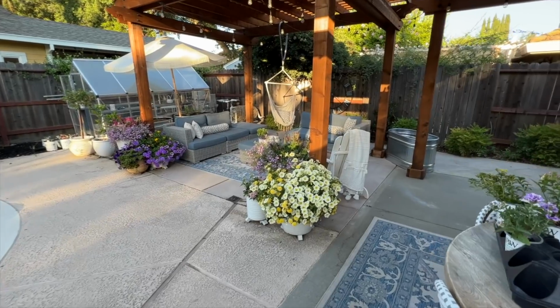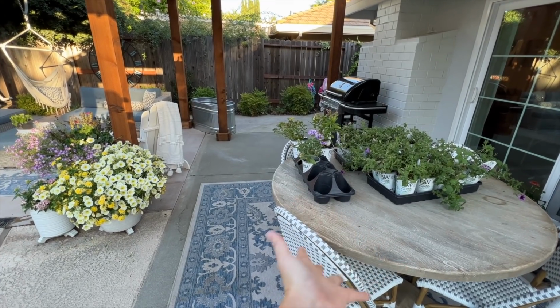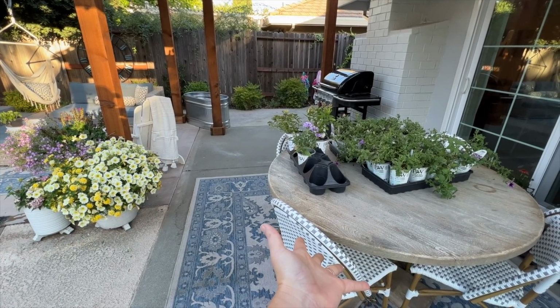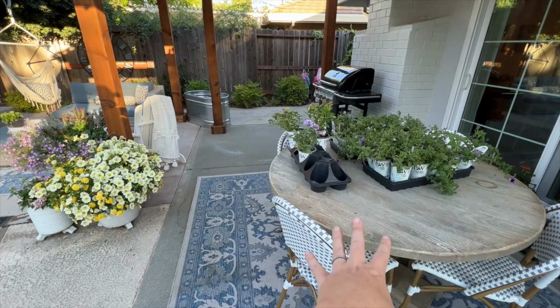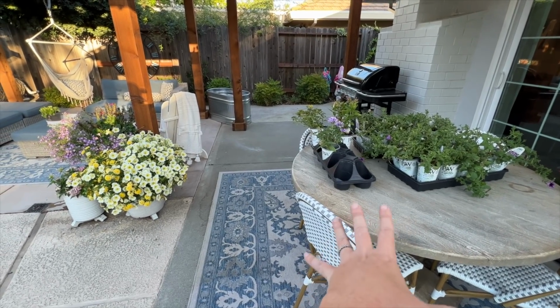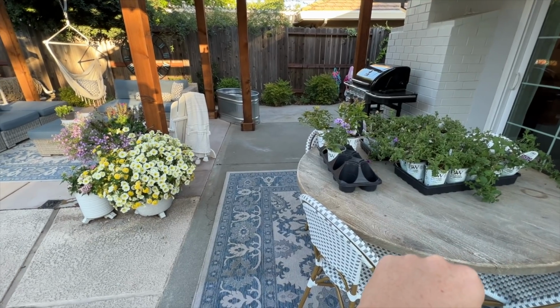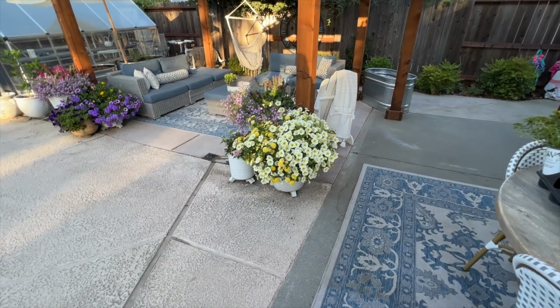Okay, so back over to our living area. I know you can't tell because I have my plants on the table. As long as it's not too hot, we eat dinner out here, sometimes even breakfast, almost every day. Like I said, it's an extension of our living space and we love it. But of course I have my plants stored there because yesterday was really hot, so we did not eat there last night.